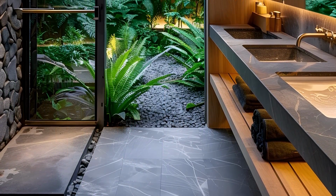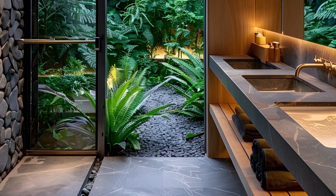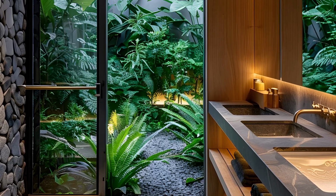This is the integrated garden house, a masterpiece where nature and design intertwine. Welcome home.